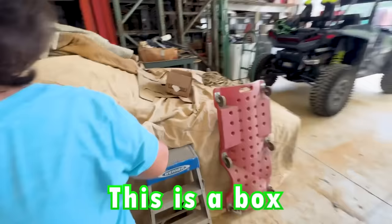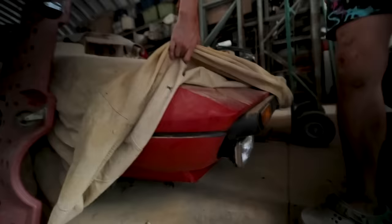This is it. No joke. This is a box. It's buried. I am so sorry, but I don't even know if the thing runs. I'm just saying we want to get rid of it. I want room. Oh, what? No. Oh, what? It's a Ferrari. I know. How do you know it's a Ferrari?